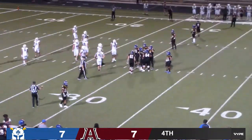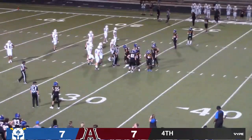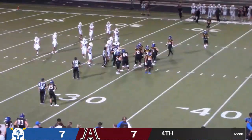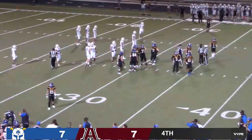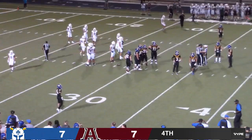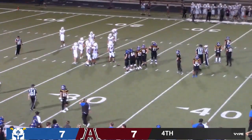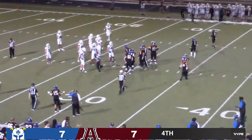But it looks like the refs are whistling this. There's a foul. We'll see what the flag is. I don't even see where the flag is. Refs are going to talk about it. We'll see what the call is. They're still conferencing. They're at the 35-yard line. A big gain there by Gerlich, rolling out, evading pressure, hitting Sharp on the run. Great catch by Zayden. Really come on as a receiver, not just a deep threat, but as a full receiver.